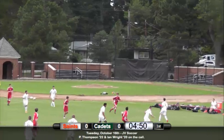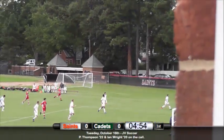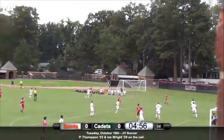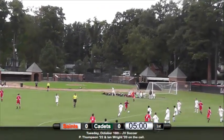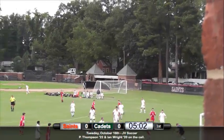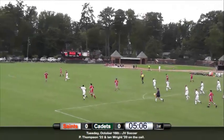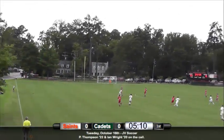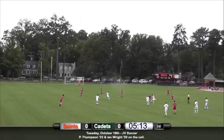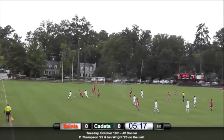St. Christopher's loves bringing this ball out wide and going in for crosses, as they're going for another one here. St. Chris really on the offense so far this game. Luke Hart with a shot, saved by Benedictine keeper. Benedictine keeper looks pretty good this game. Having a good showing so far. Saved two should-be goals for St. Chris. This should be a good one, folks.